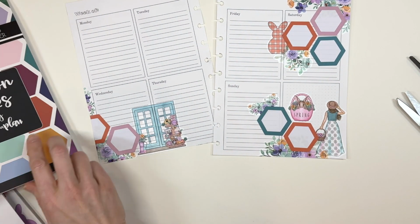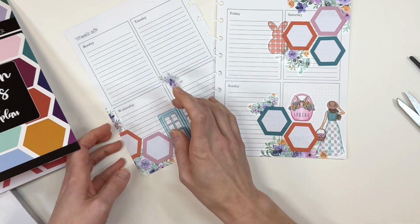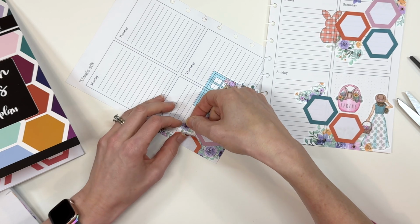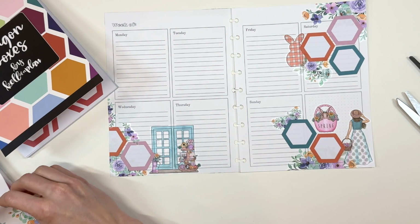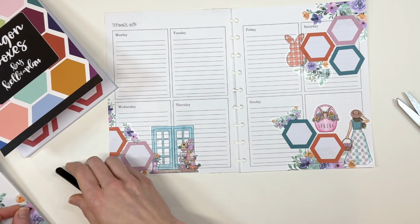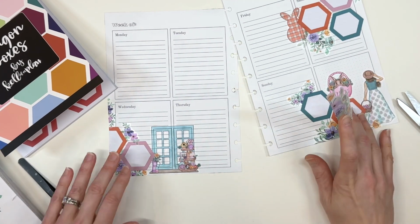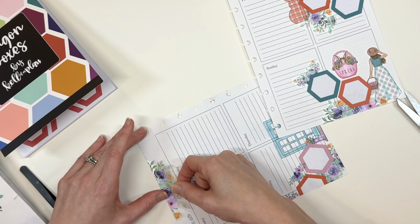Now, I decided that instead of having the next section come off the top left corner, I would aim more for the middle of the page. It ends up sprawling a bit. Let me get this piece settled right here. I wanted it to come out more from the middle just so it wasn't completely predictable where all the hexes and stuff would be. So I'm going to take this flat edged sticker from Brilliant Blooms and put it at the top, pretty much in the middle, and then build my hexes off of that.